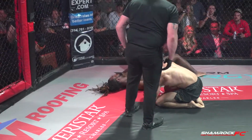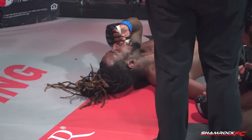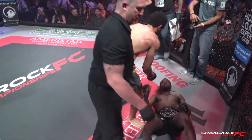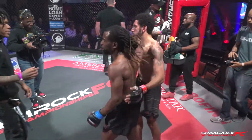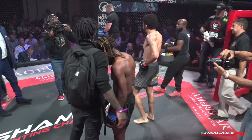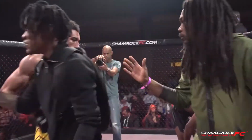What a fight! What a fight! They really went after it there at the end. Both of these guys look exhausted in the cage. What a great fight! So we'll take it to the judges. Yeah, this one will go to our judges for a decision.